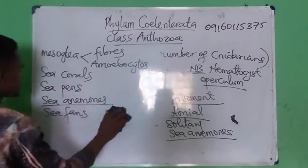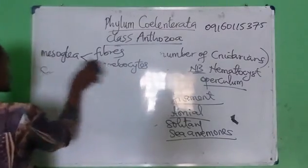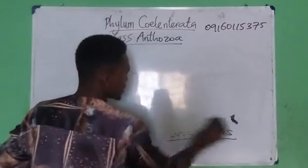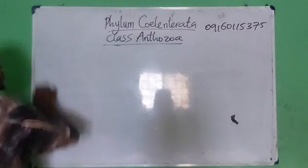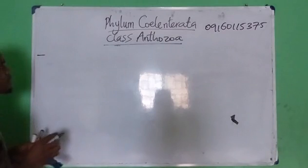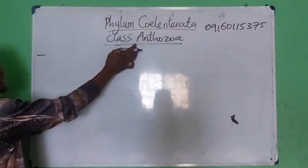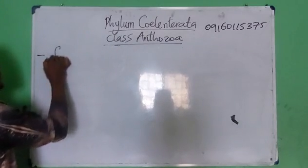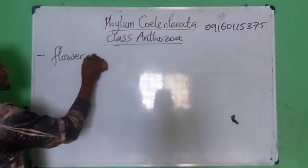So, what are the features of sea anemones? Please take note of that. Good. That reminds me. Please take note that the Anthozoans are also called flower animals.